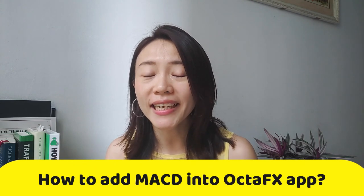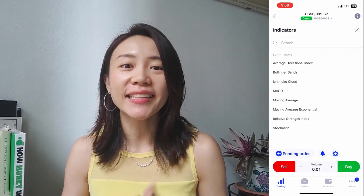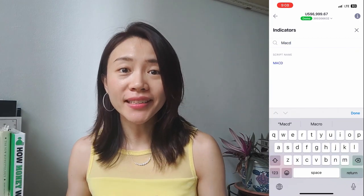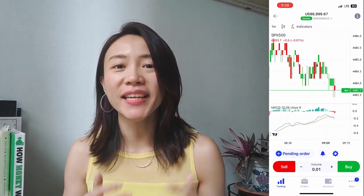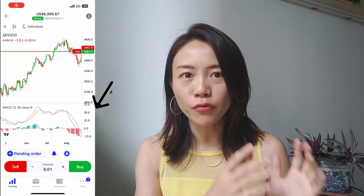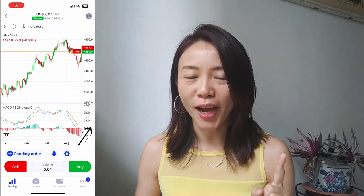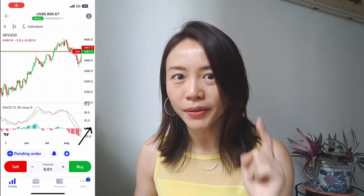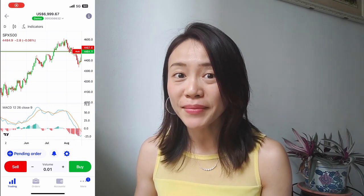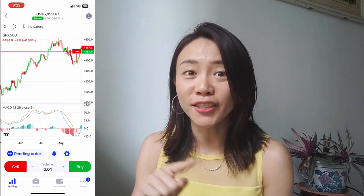How to add MACD into your OctaFX trading app? All you need to do is click indicator and select MACD. Immediately, you can see that the MACD chart is being added inside your OctaFX app. And from this chart, you can see that from red, the histogram is turning into light red. At the same time, the histogram is sloping up. It indicates that the bearish sentiment is about to change. And indeed, right after that, the stock price started to pick up.